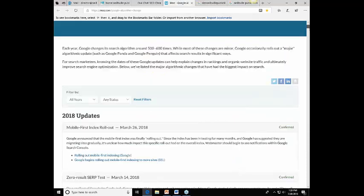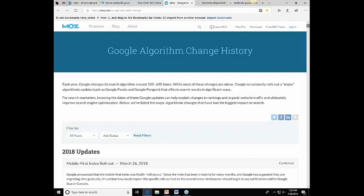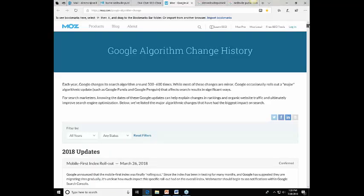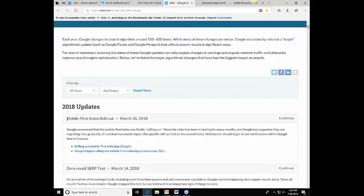If you're really curious, Google actually does have an algorithm change history for what they rank on for their SEO. I have a list of resources that can be emailed to everyone if they're interested. I'm essentially just going through them. The last one was in March, and that's when they decided that mobile-first indexing is going to be a thing. So it's very important for your site to be mobile responsive, because I know some websites now are mobile only, so they don't even have a desktop, and Google is now indexing for that too.